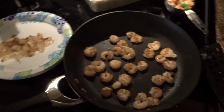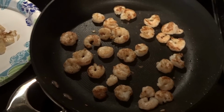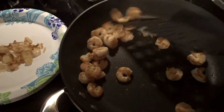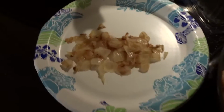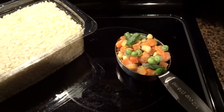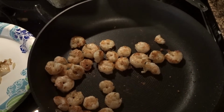Okay, so the onions were frozen, so I quickly sauteed those up in my skillet. And now I'm using the same skillet to quickly cook up my shrimp, which, yeah, whoops, probably just overcooked my shrimp. So I'm going to transfer these to the plate, and then I'm going to add in my cauliflower. So this is a 1/2 cup of onions, and this is a 1/2 cup of the mixed vegetables. And I'm going to add all of this together into my skillet and get back to you in a second.